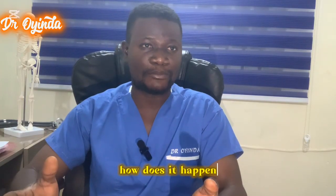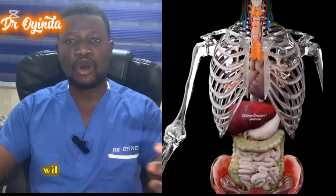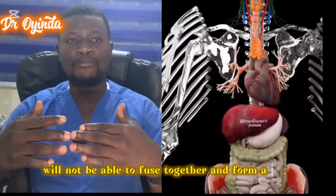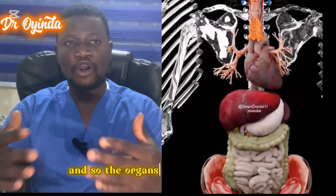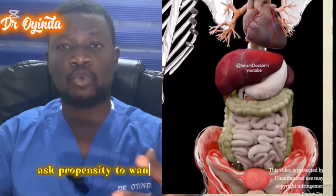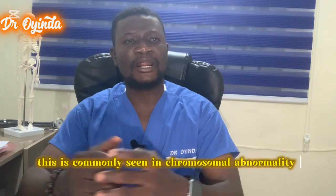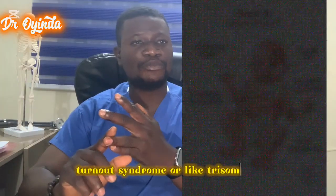How does it happen? Now, during embryogenesis, that is, the formation of the fetus in the womb, the rib cages from the left and the right will not be able to fuse together and form a cage. And so, the organs that are in the chest have a propensity to bulge out of the chest. This is commonly seen in chromosomal abnormalities like Turner syndrome or trisomy 18.